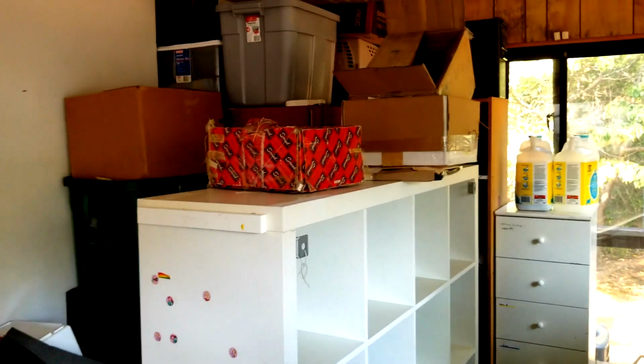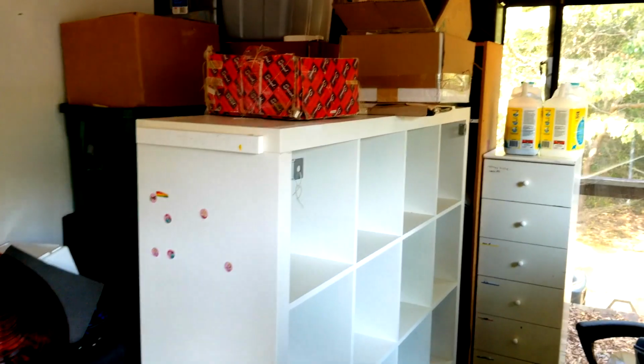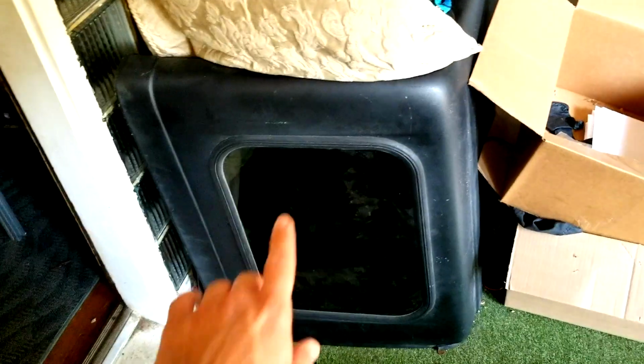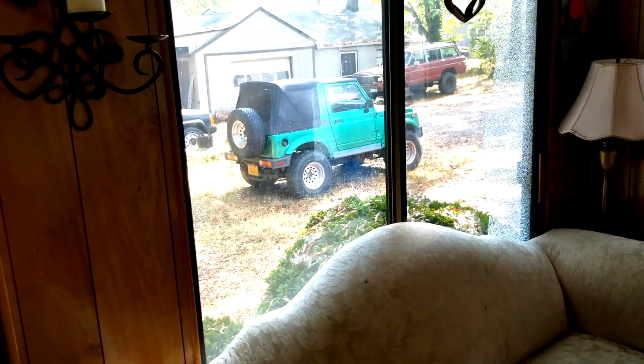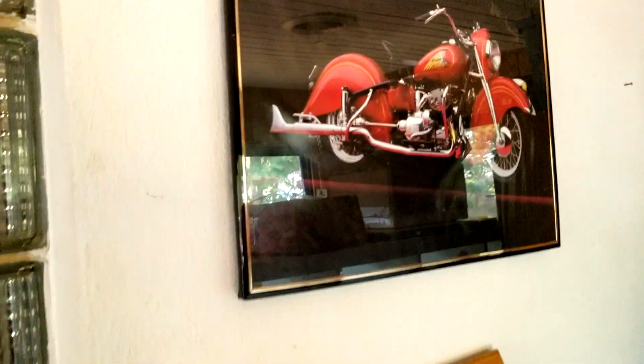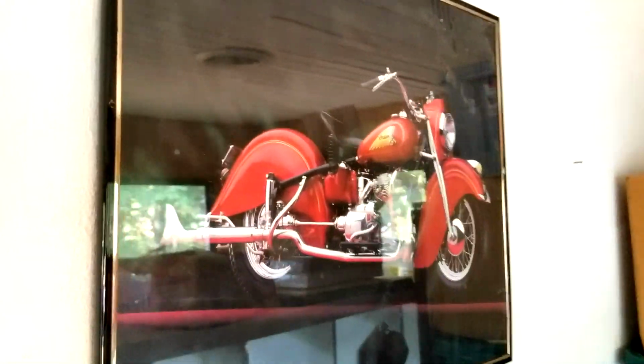There's a whole bunch of crap in here for crafting and all that sort of stuff. I'm not going to show my girlfriend's stuff because I'm not sure she wants you to see the Meadowstone Crafts space yet, but oh dude, check this out. I have a hardtop for the Samurai, which, you know, the future of that is still uncertain. And of course, what room would be complete without Indian memorabilia?